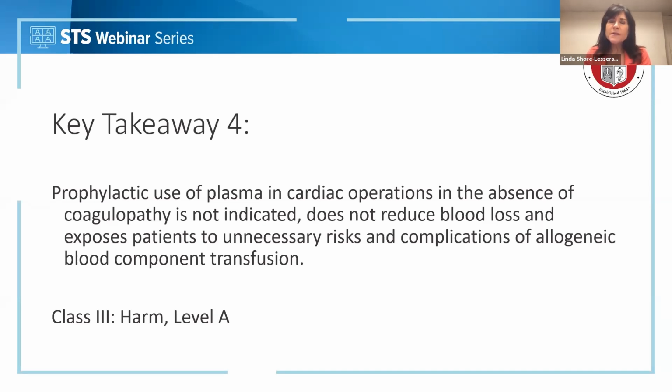The reason why this is an important takeaway is because all of these algorithms that I have shown start with the evidence of microvascular bleeding. So we don't proceed through a transfusion algorithm if the patient is not bleeding. So that is a given. The patient should be bleeding and should have some laboratory evidence of coagulopathy. And then and only then would it be appropriate to transfuse plasma. So it is not useful as a prophylactic agent and shouldn't be used unless the patient is bleeding and demonstrates laboratory evidence of a coagulopathy based on plasmatic factors.